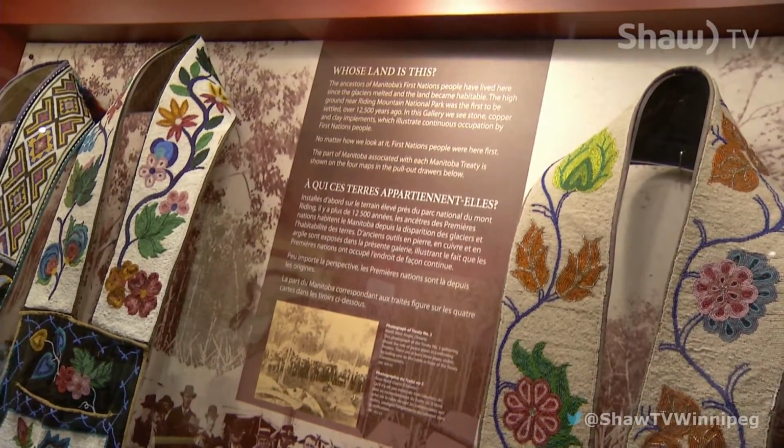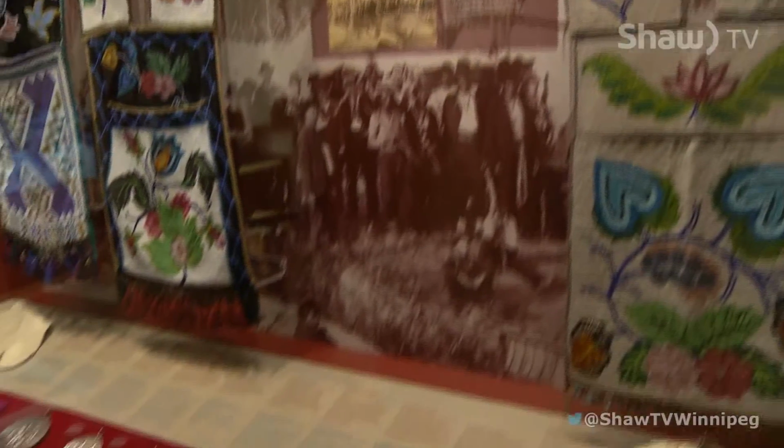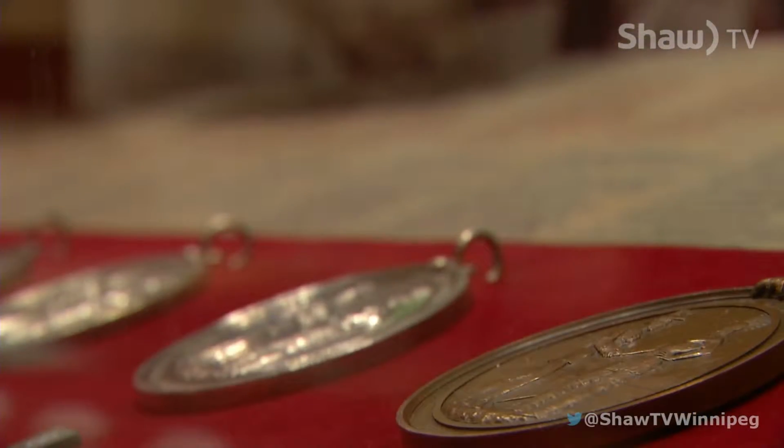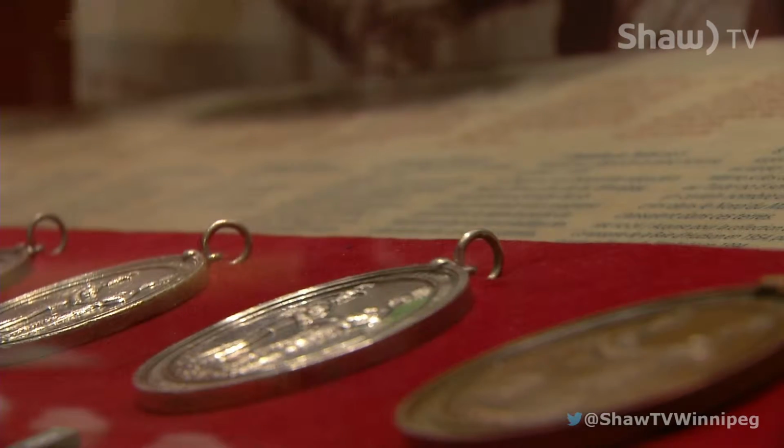Well, the importance of this exhibit is that it is really the first time in this museum or anywhere that I know of that we've had all of the medals for all of the treaties in Manitoba. And so if you look, there are 8 medals. Every bit of Manitoba is covered by one of these treaties. Where you're standing is sure to be connected to one of those medals. And this is the first time that you guys have had all 8 medals here. I know there was a temporary exhibit, you had 5 medals. Talk about the process of collecting all those medals and getting them here.